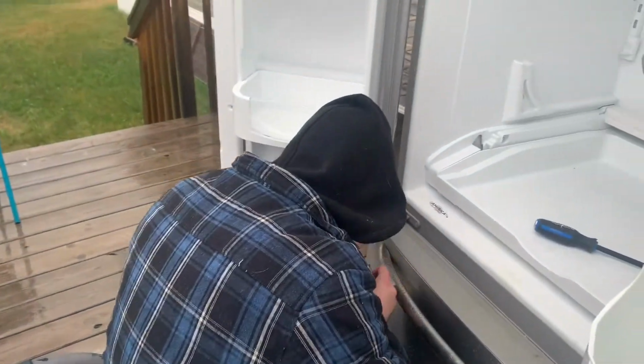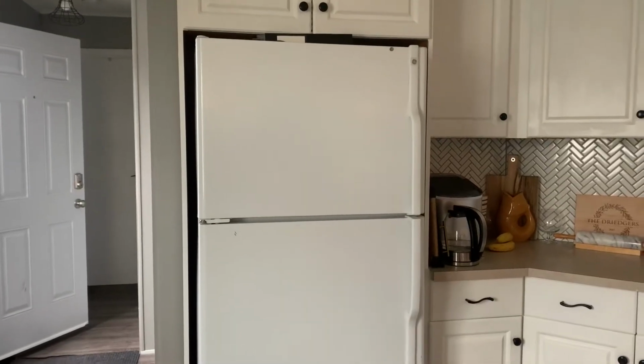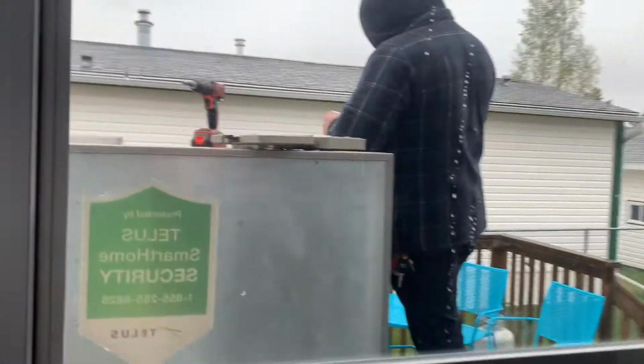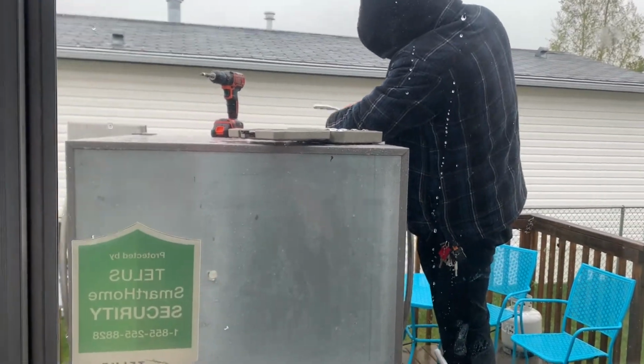Josh is just working on taking the doors off. So this is the current state of our house. We still have our white fridge here. Josh is desperately trying to remove the doors from the fridge, but there's a lot of electrical stuff that he has to deal with. Thankfully he's skilled in that, so he has all the tools he needs.